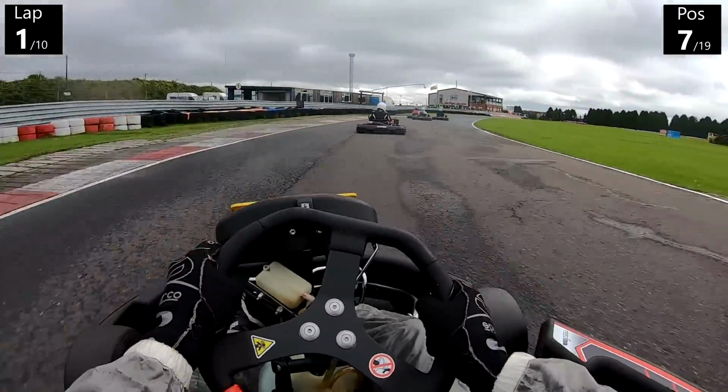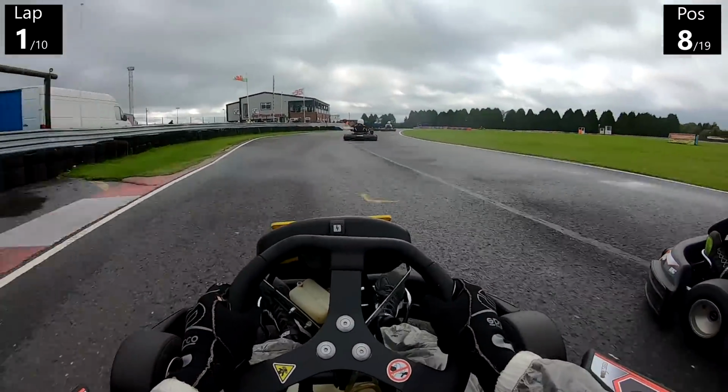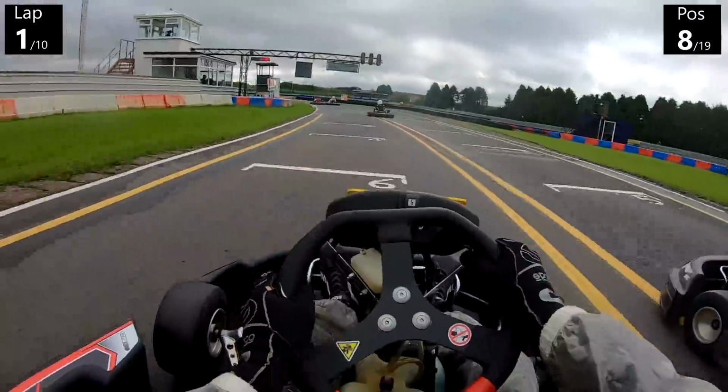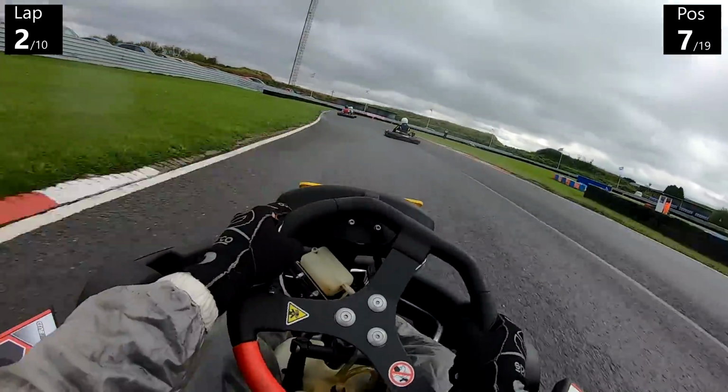Through the final corner, it looks like it's pretty much dry. It's just very treacherous on the edge of the circuit. I didn't get a good run through there. This guy comes back past. This car seems to have a very good top end though, so I go back past him.